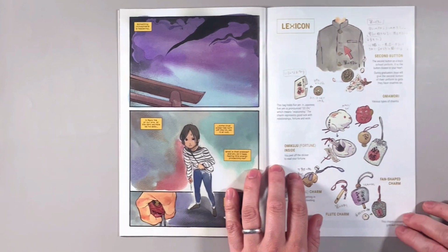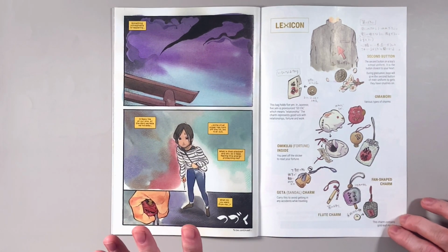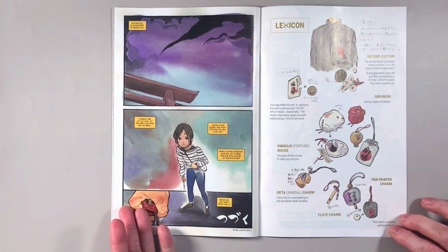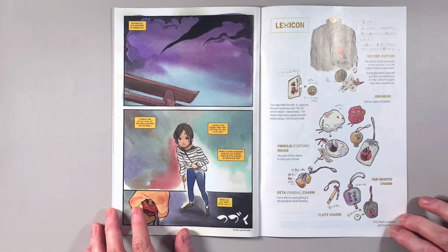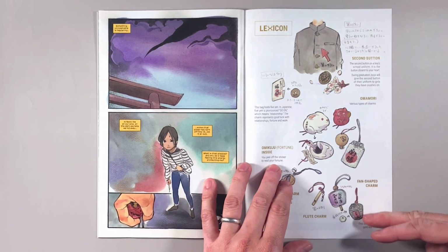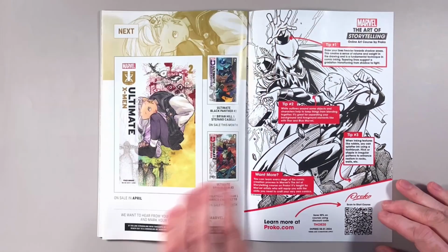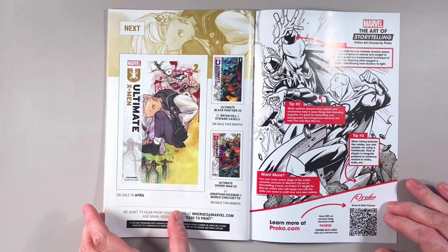And Hisako's like, what is going on? What do you want? And she kind of clings to that talisman there. And that's the end of issue 1. And then, like I had mentioned earlier, here's the lexicon that explains some of that imagery, and then the preview for issue 2.